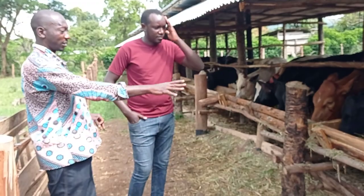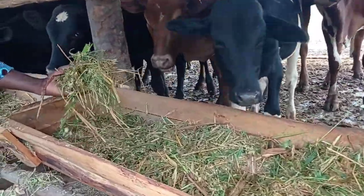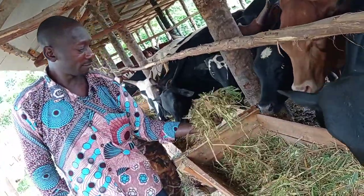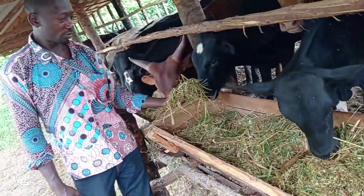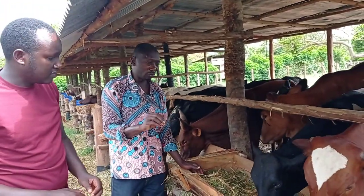And as you can see, we have our feeds here. They are made out of silage. Then we have napier, of course, sugar napier, as forage. We have added value also because there's some bran and some soybean, much as we put them in a small quantity.